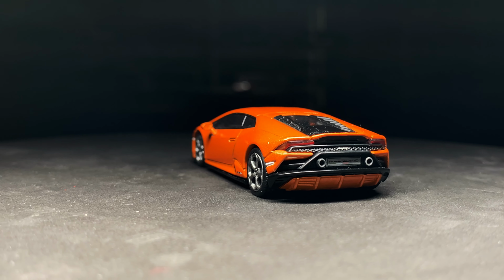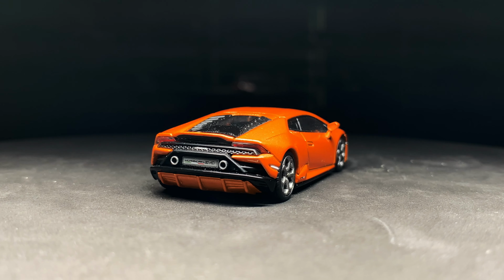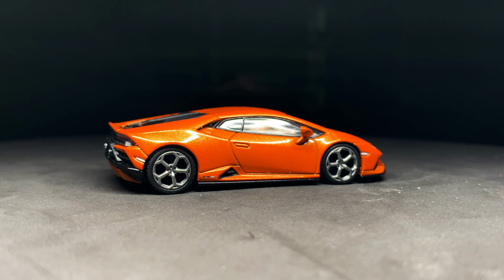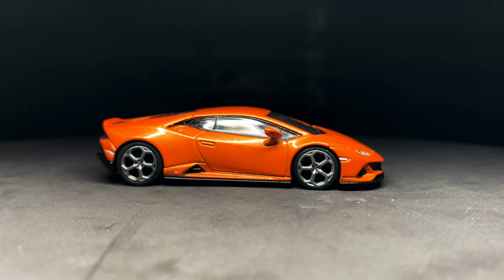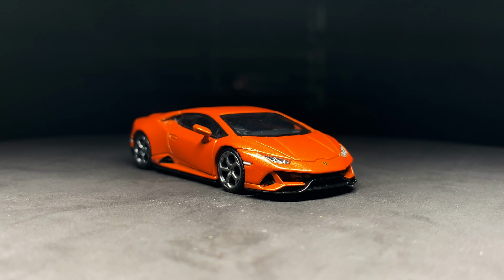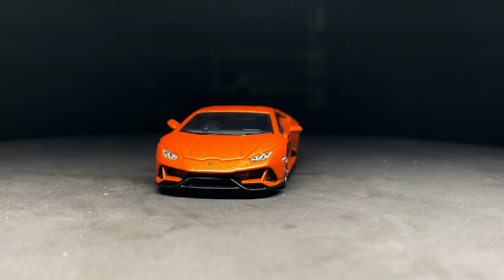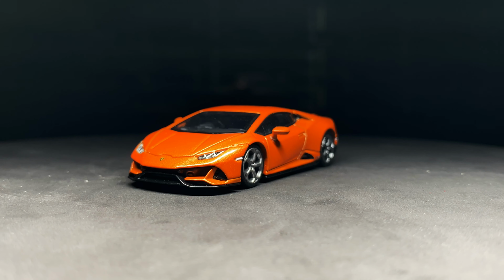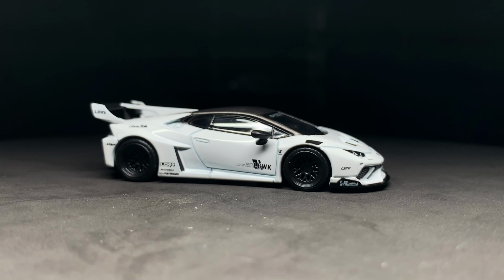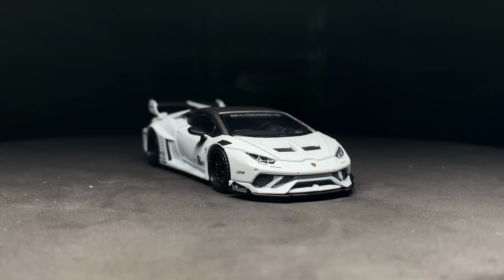I love the rims that Mini GT did on this. Everything is perfect, from the stance to the detailing. Typically, if you said, all right, you're going to give you a stock Lamborghini Huracan and an aftermarket Liberty Walk style Huracan, which one would you like? Well, without seeing anything, I would say, well, I totally want the stock. The Liberty Walk is not my style. Yet, when you see this thing, it is like the Bentley, the Christmas Bentley. It is not easy to ignore, and I love this one.